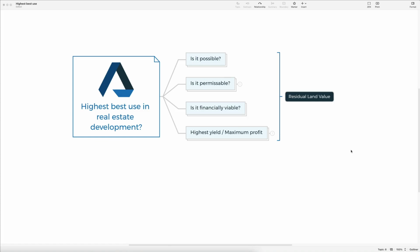So what is highest and best use in real estate development? What this basically means is that it's like a 4-step test. What can we do on a site based on the zoning, based on financial feasibility, and something that gives you the most profit with the lowest risk. So, 4 questions. 1, is it possible?